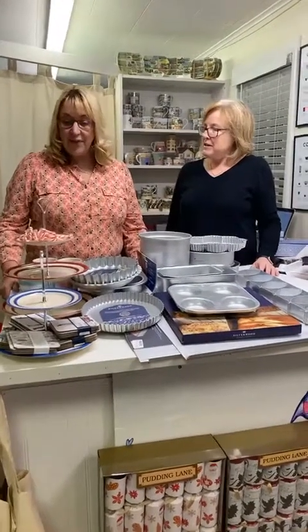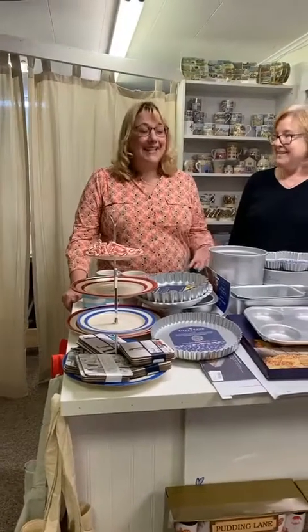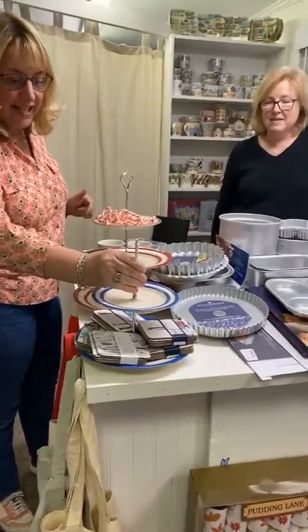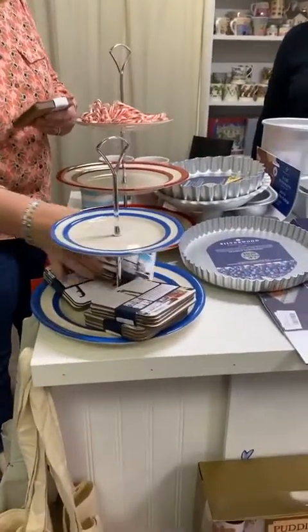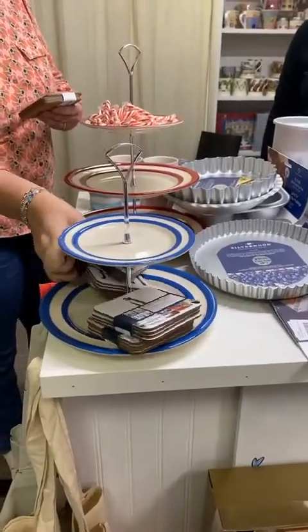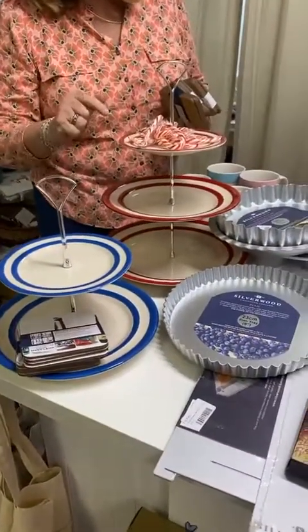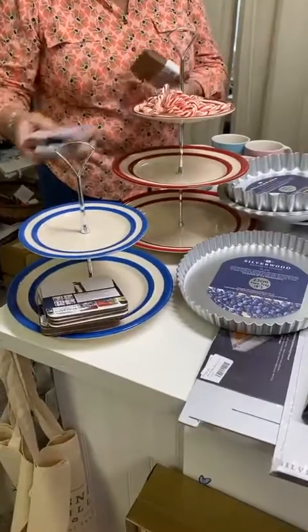So what are you going to start with? So first of all, we did get another Cornish ware shipment, and for the first time ever we've got these fabulous cake stands, which are covered in coasters. A two-tier cake stand and a three-tier cake stand, and they both come in the blue and the red. Fabulous for all those Cornish ware fans, have your afternoon tea.